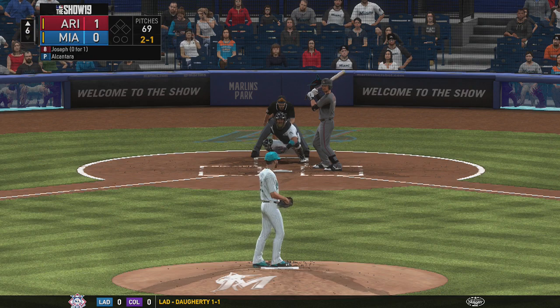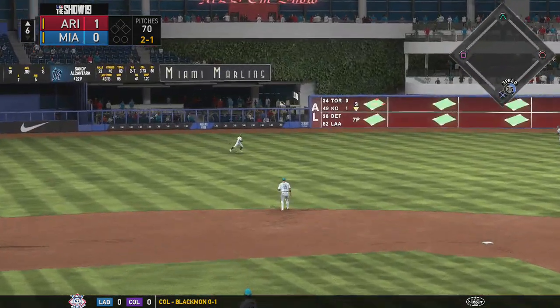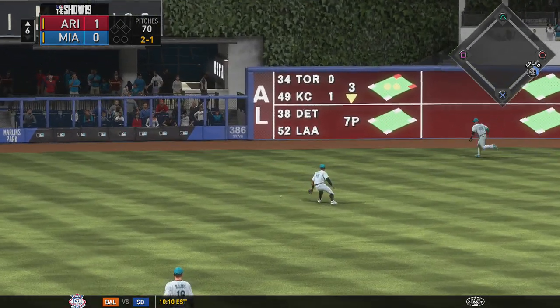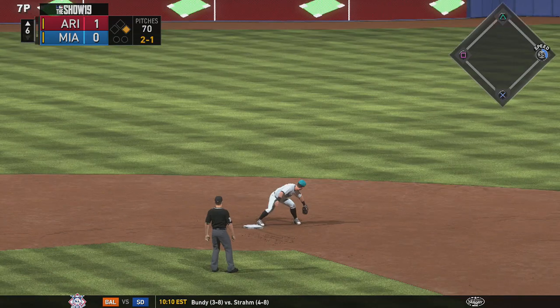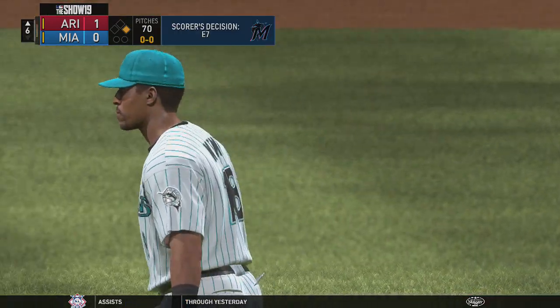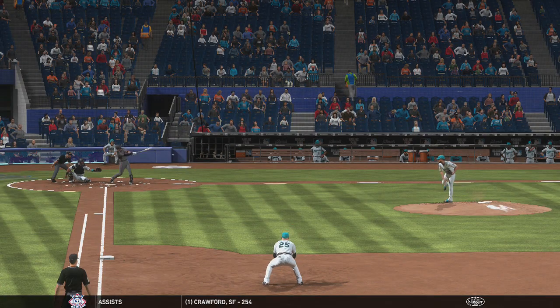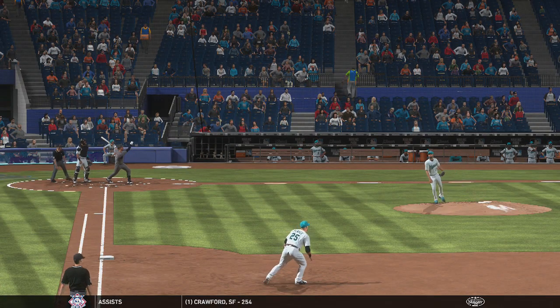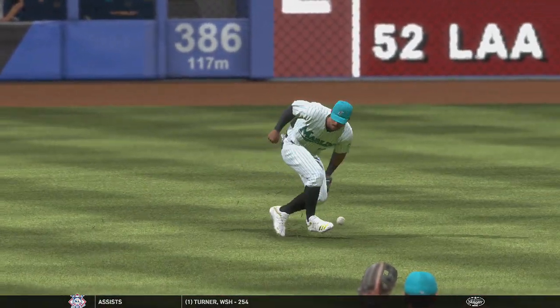Set to deliver on 2-1. Now a ball lined toward the gap in left center. Oh, and he misses it. Man, I'm not sure what to make of this one. The ball was hit hard, but it looked routine. The only thing I could think of is maybe he lost it in the lights there. That's a tough break.